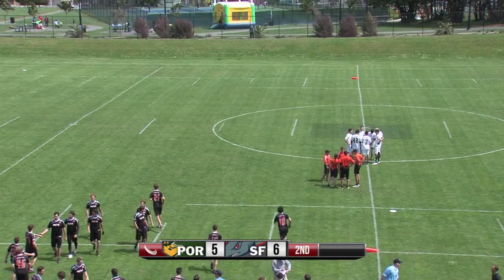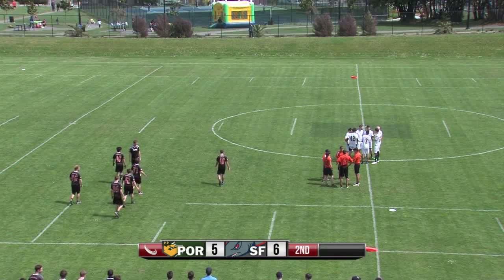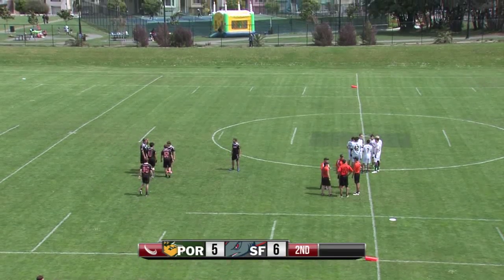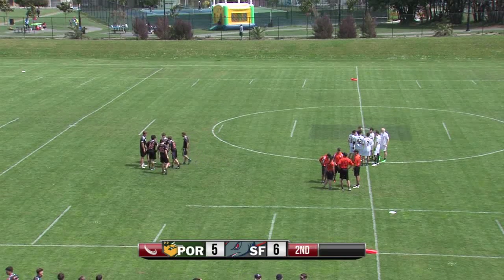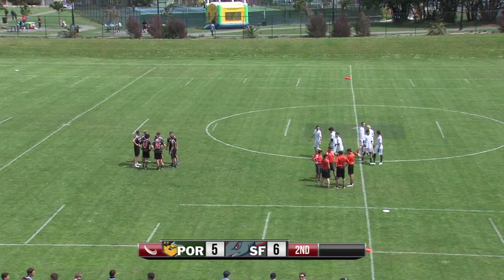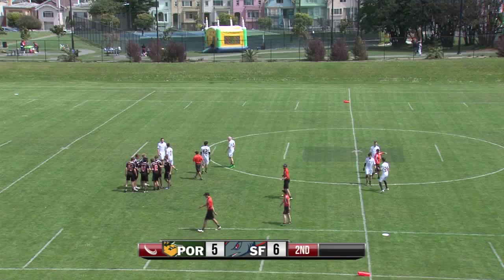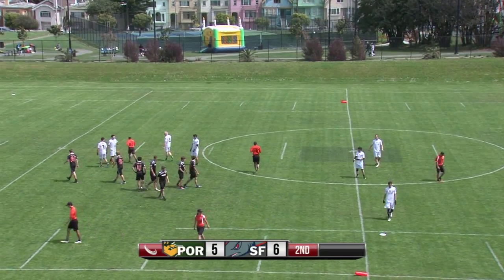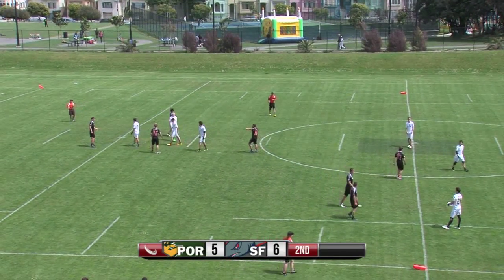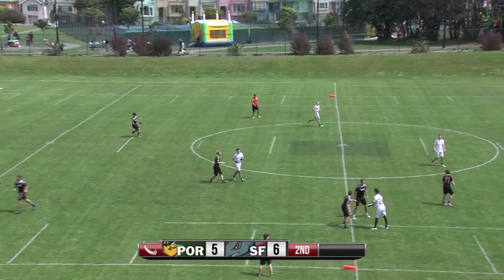Refs conferring here. San Francisco subs in their D line. So Portland's maintaining possession of the disc. That call was made before the turnover. That's very interesting, Ray, because almost like an unsportsmanlike conduct goes in your favor when a turnover occurs after the fact. Yeah, I think San Francisco would rather have the disc there than that call. So we're coming in. There was an unsportsmanlike conduct on the coach of Portland. So Portland maintains the disc. It was before the turnover.